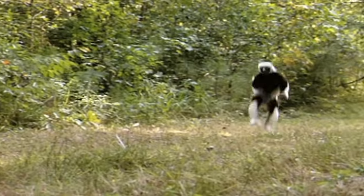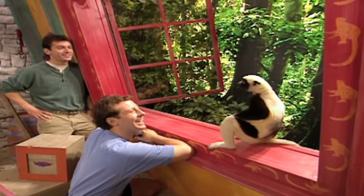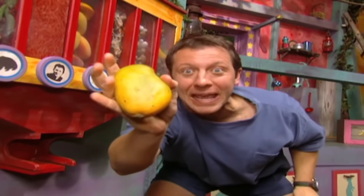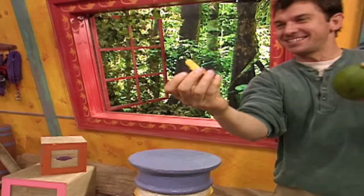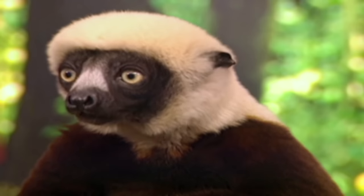Here he comes! Hey, Zoboo! So, Zoboo, who'd you see on the way over here today? He's ready for snacking, but he's not ready for talking until he's had a mango. Catch, Chris. Mangoes! Mangoes are slimy. Yummy. Give me Zoboomafoo!